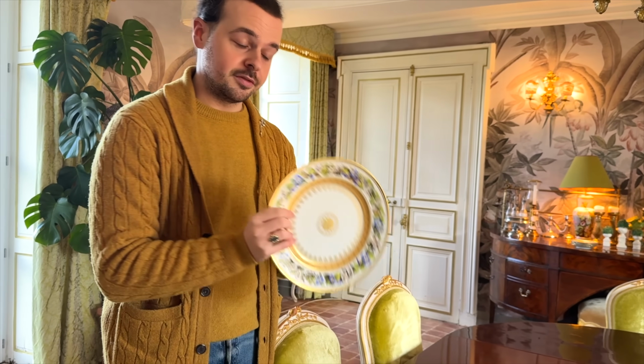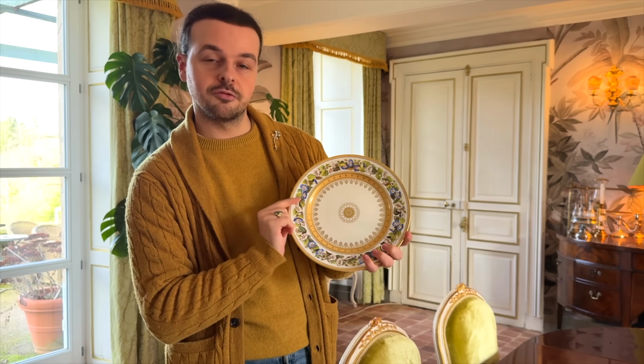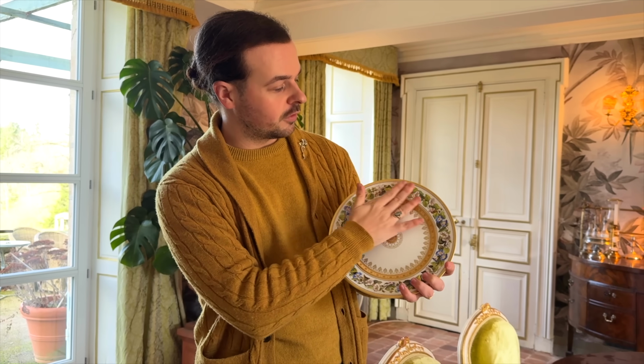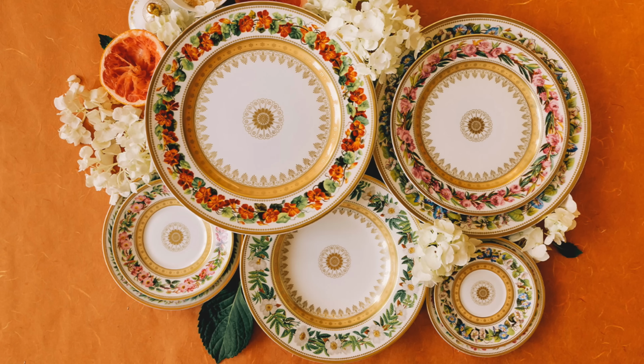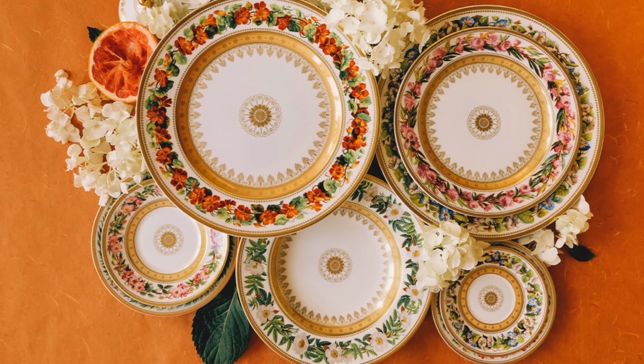Speaking of Sèvres, actually, this one was made not for the French royal family, but for the Prince-Elector Wilhelm II of Hesse in Germany, now Germany. So this one is made in 1829, and each one of them has got a different set of flowers, different ribbon flowers. Oh, they are beautiful.